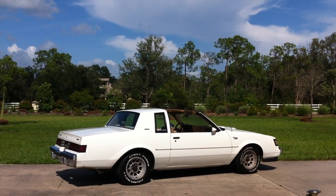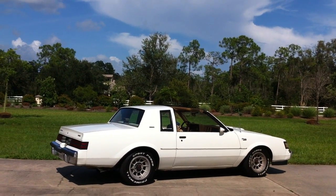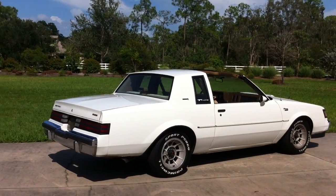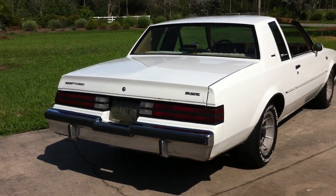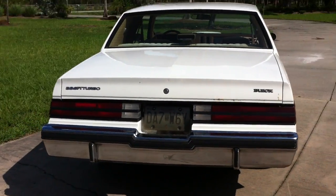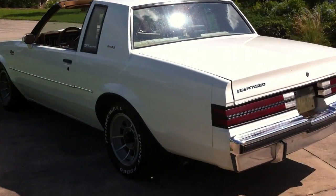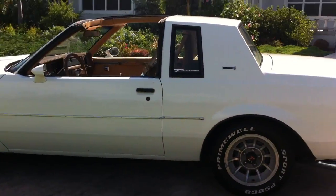We're here with the 1986 Buick Regal T-Type. This is a turbo 3.8 V6. Fastest American production cars made in the 1980s. They're very famous. They're one of the best racing platforms you can buy. 0 to 60 in 4.9 seconds, and they ran 13-second quarter miles from the factory.